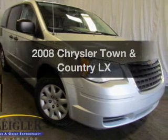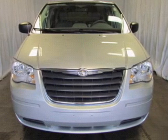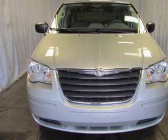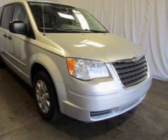Noticed in this 2008 Chrysler Town & Country. This is the set of wheels you've been looking for. The powertrain includes front-wheel drive with a solid six-cylinder engine driven by an automatic transmission. The anti-lock braking system will keep you safe on the road.